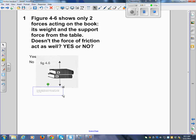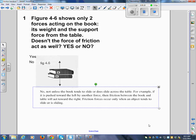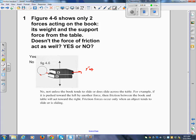Does it have to be moving for there to be friction? You're on the right track. Oh, you're right, this is not moving. Not unless the book tends to slide or does slide, right? It either has to be moving or someone has to be applying a force trying to move it. Like if I had a small pulling force here, then there'd have to be friction, right? You're absolutely right.